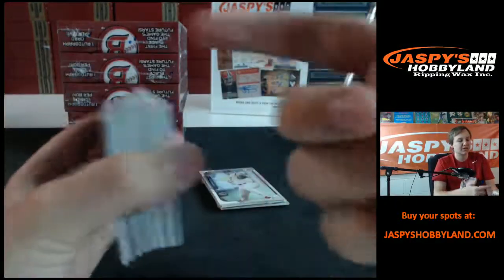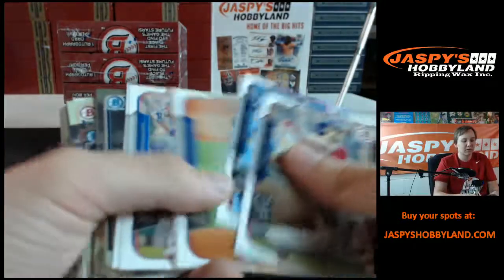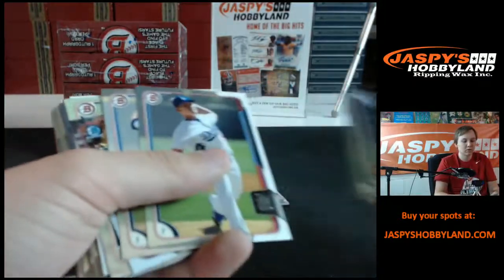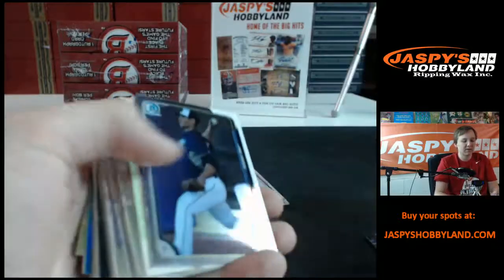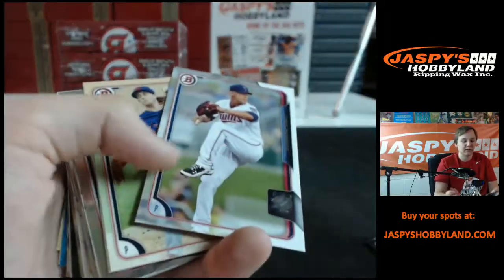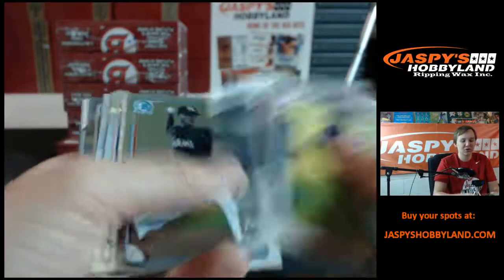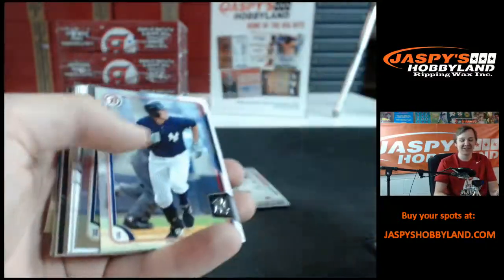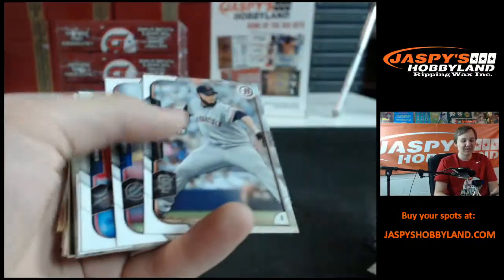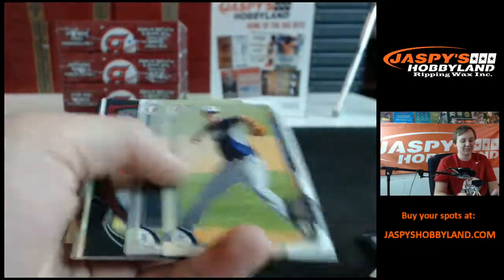It just goes through faster because you can just fly through the base like this. Especially when you're sorting it out. Right. Michael Taylor mini. The thing is, his pack opening is marginal. Marginal is best. Yeah. Silver Ice, Michael Taylor. Just getting ripped today by the Jaspies. He's good at making it fun, though.